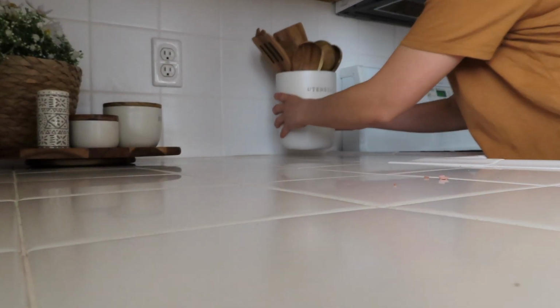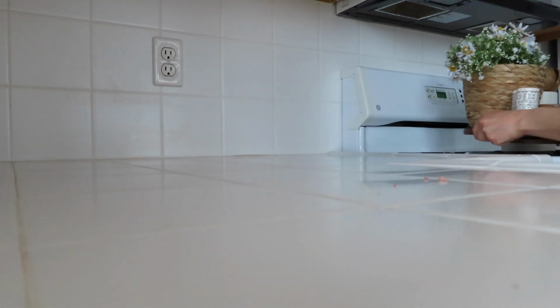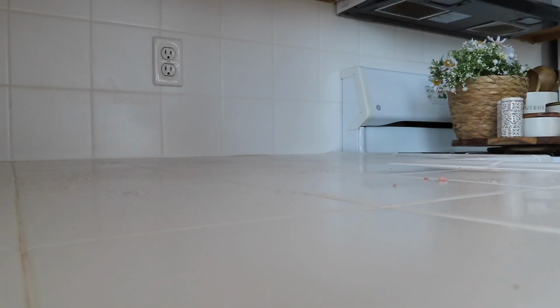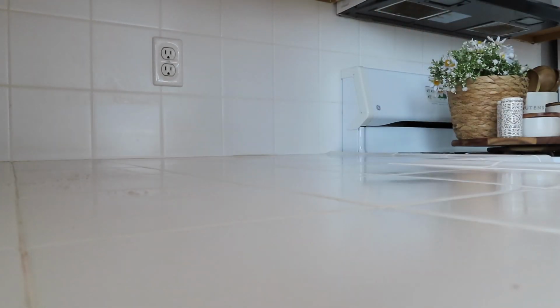Alright, you guys, so these are the things that I did get for my kitchen. I'm just moving them to the side because I'm going to quickly clean it up with this solution that I made. I put it in a spray bottle that I got at the dollar store. All I did was mix, I believe, Fabuloso and water, and I just shook it up a little bit, and this thing smells so good.